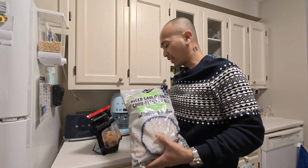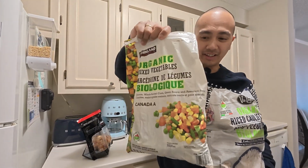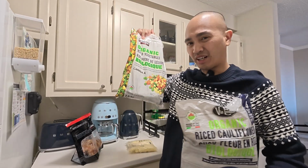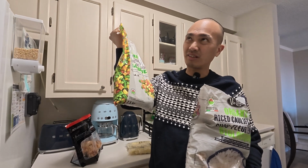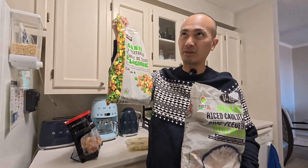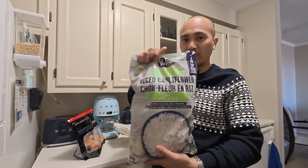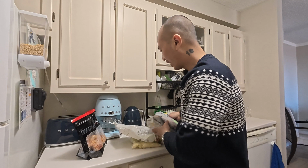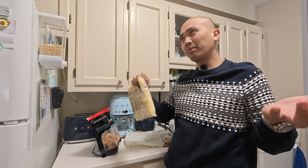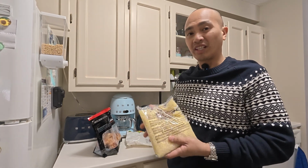And here are the second and third items: the riced cauliflower and the organic mixed vegetables. I forgot how much this one is, but let's just say it was around $13, but we are just going to use a portion of it. If you quantify it, maybe it's just $1 or $2 or maybe less than that. And the riced cauliflower, one bag costs around $11 without taxes, but I'm only going to use one pack, so an estimate of around $2.75. So this is our lunch.